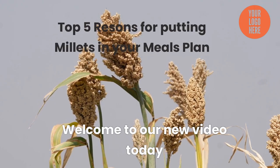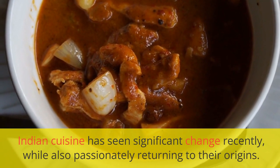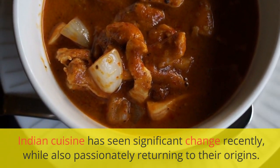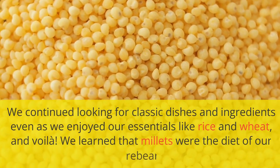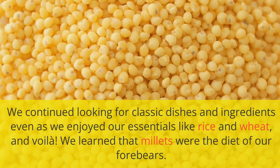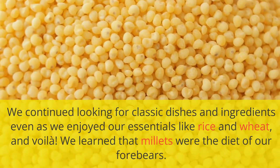Top 5 reasons for putting millets in your meal plan. Indian cuisine has seen significant change recently, while also passionately returning to its origins. We continued looking for classic dishes and ingredients even as we enjoyed our essentials like rice and wheat, and voila! We learned that millets were the diet of our forebears.